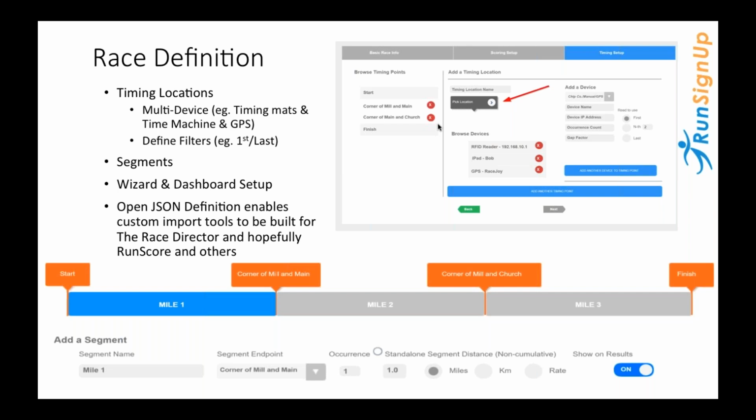Again, this is all going to have a standard JSON definition to it. So if you don't want to utilize these menu-driven mechanisms, and you want to develop your own UI or something like that, you'll be able to define that JSON itself.